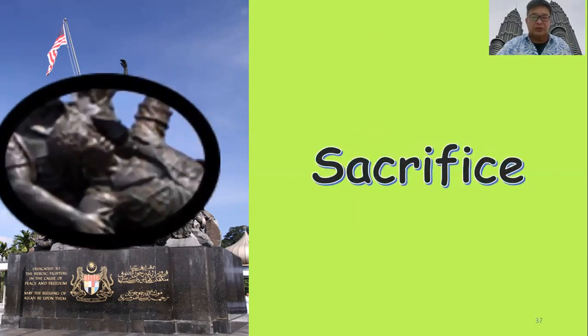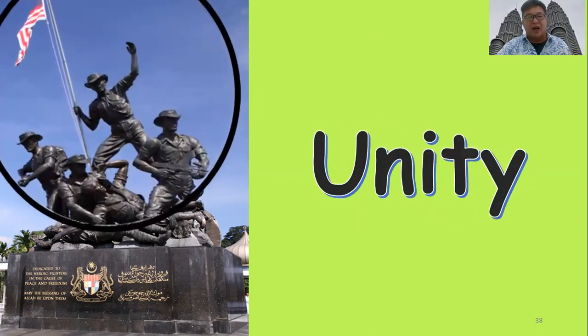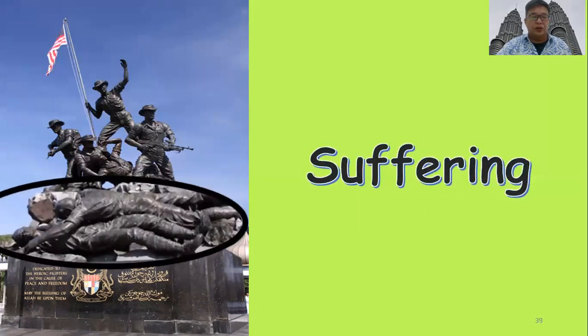And then there is the soldier who is hurt, who really sacrificed for the nation. All of these 5 soldiers signify unity in Malaysia. And lastly, there are another 2 soldiers who are dead. They are actually the communist people, and that symbolizes suffering.